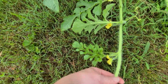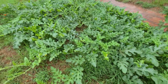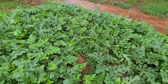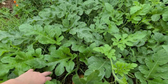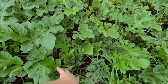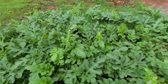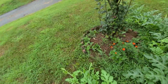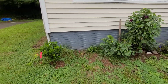But look at the pretty little flowers on them, you guys. They're just full of flowers. And this morning before it rained, they were full of bees. So yeah, those are the 3 watermelons we've got so far. But there's probably some in here that I just haven't found yet, because as you can see, these leaves are quite large and extensive. So those are the 3 we've got so far. But let's go to the backyard. Oh, let me show you these real quick first.